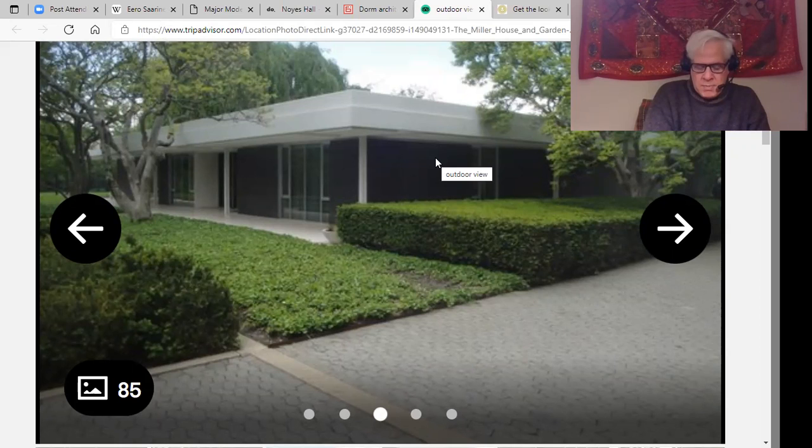One thing that really impressed me, in addition to the home, was the landscaping. And this is just a sampling of it. I mean, the landscaping was stunning. It was quite an achievement. And I think anyone who visits this home is going to be equally impressed with the landscaping, the landscape design, which they've maintained. They've maintained the integrity of the design.